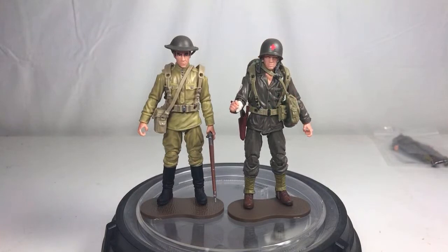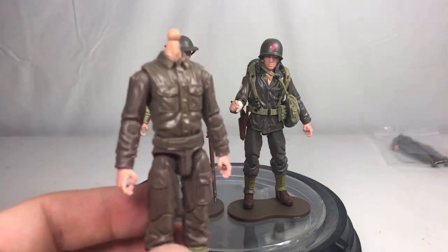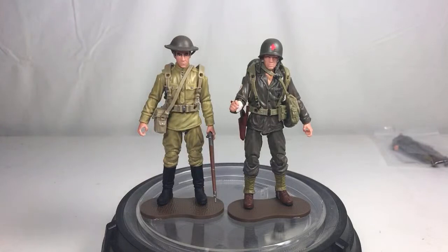All right, we'll move on to... what do you guys want? I'll let you choose. We have a Windtalker, which is the Native American soldier, which I'm really stoked for. We have... oh, I did get a Russian guy. That's probably what this is then. I apologize, this is the Russian guy. I'm pretty sure this is the Russian guy. I don't think I got an army guy. I got all Marines.